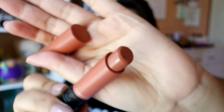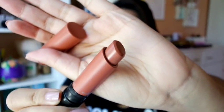So this one is called Dough, and it's a much lighter kind of neutral brown shade. It looks a little bit like this. I'm gonna swatch it first at the back of my hands. So it's not as creamy as I thought it would be. It's a little bit of a dry consistency.